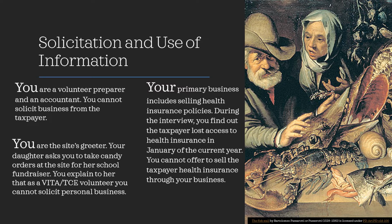Number 3, your primary business includes selling health insurance policies. During the interview, you find out the taxpayer lost access to health insurance in January of the current year. You cannot offer to sell the taxpayer health insurance through your business, even if you think it would be super helpful for them. And this also goes if it's your brother-in-law or somebody else you know.